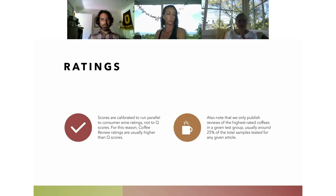So again, this is sort of a repeat of something I said earlier. Scores are calibrated to run parallel to consumer wine ratings, not to Q scores. For this reason, coffee review ratings are usually higher than Q scores.